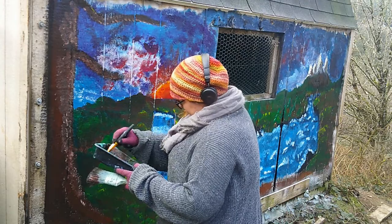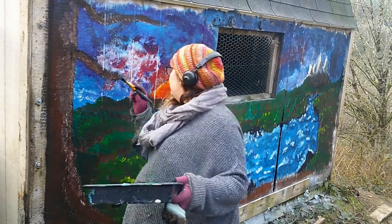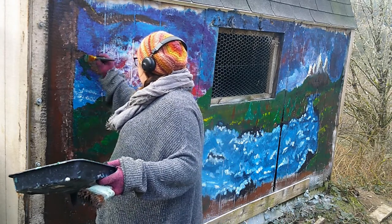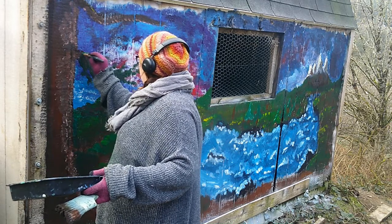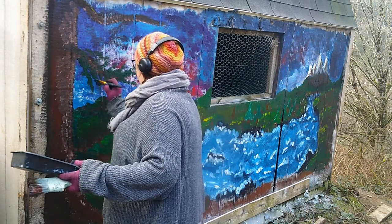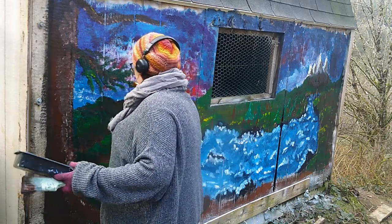This has been an emotional struggle, more than I thought it would be. I'm equally like, oh, I'm having a lot of fun, I love it. And equally like, I hate it, I suck, I never want to paint again. And that's a lot to struggle with. And it's cold. And it's not convenient to be up here for this extended period of time. My camera keeps dying. And then I go down and warm up. And I don't want to come back out.